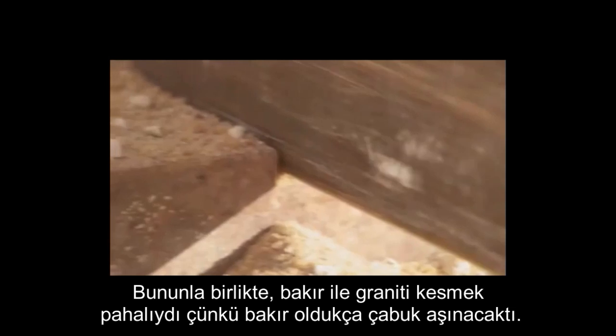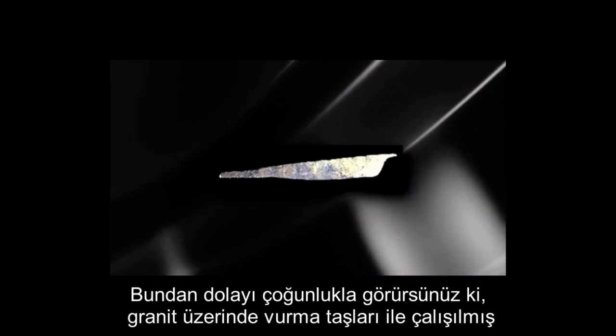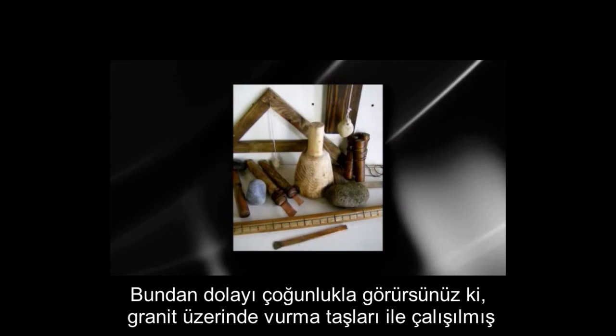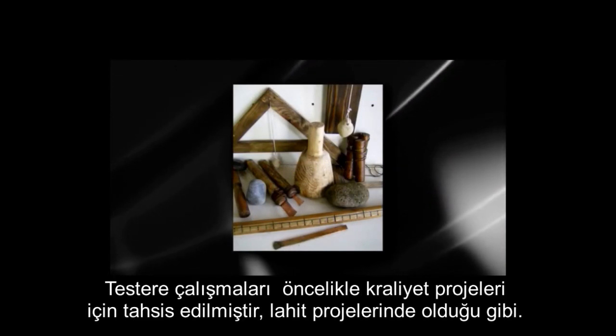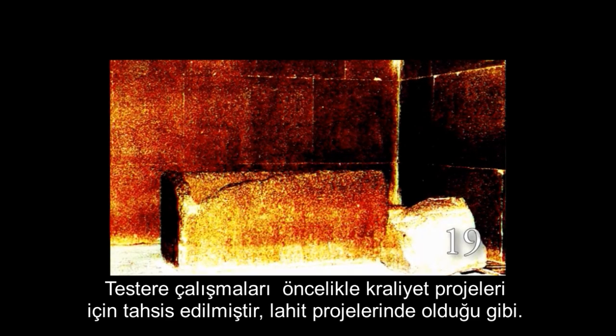However, sawing granite with copper was expensive, because the copper would wear out somewhat quickly. Therefore, you mostly see granite in ancient Egypt being worked with pounding stones, finished with grinders and chisels. The saw work was reserved primarily for royal projects, like that of the sarcophagus.